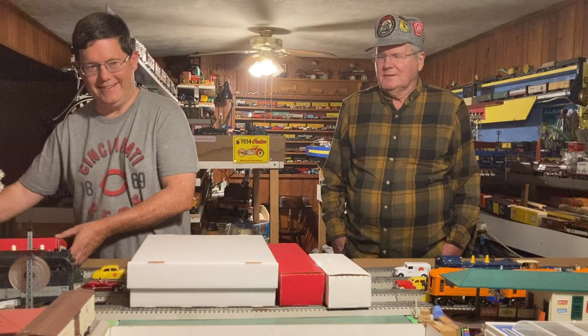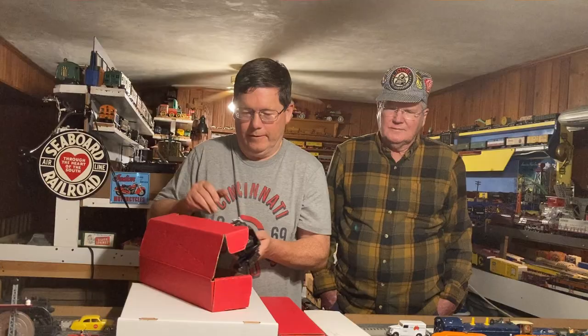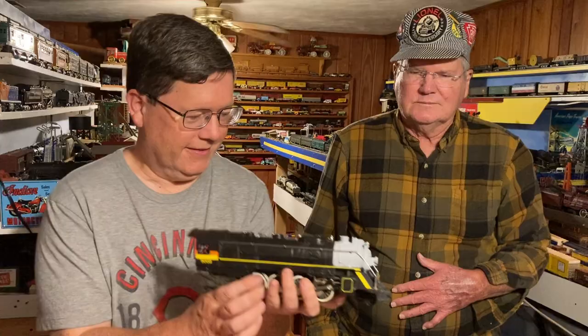Okay. So this is a train set I got for my birthday one year, probably when I was about 11 or 12 years old. So it brings back a lot of good memories. It's probably been at least 3 or 4 years since I've last run it, so I'm hoping it's gonna run well. But it's called the Chessie Steam Special. So here's the engine. So this was, as you can imagine, my pride and joy as a child. Let's get that on the track.